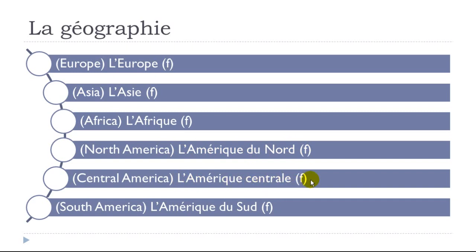L'Amérique centrale. Same thing here. Centrale, remember, E-N, nasal, so it goes in your nose, en. Centrale. All right. L'Amérique centrale.